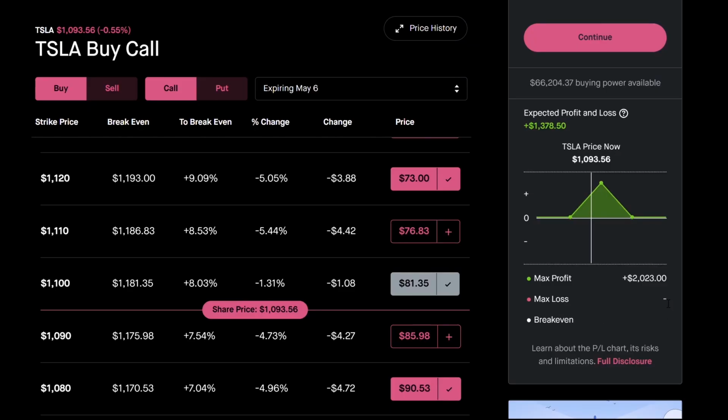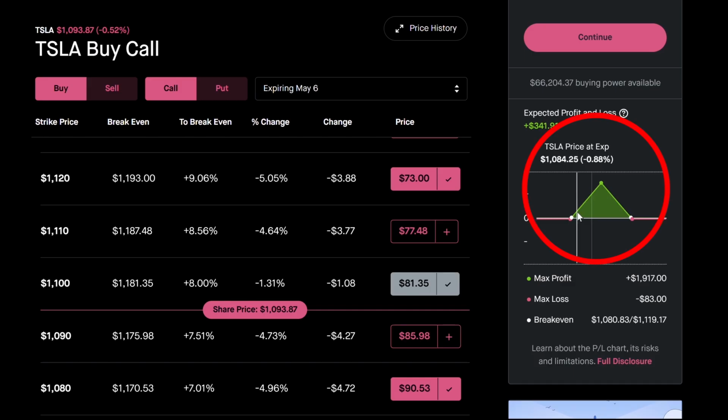This is pretty much the most important thing. This position currently expires on May 6th. The way you want to play this is basically if Tesla continues to trade within this range, you're going to continue to have profit because you're paying very little money. So even if Tesla is right here around $1,080, you're going to see a decent profit. If Tesla goes beyond $1,100 up to $1,110, you're still going to see a profit.